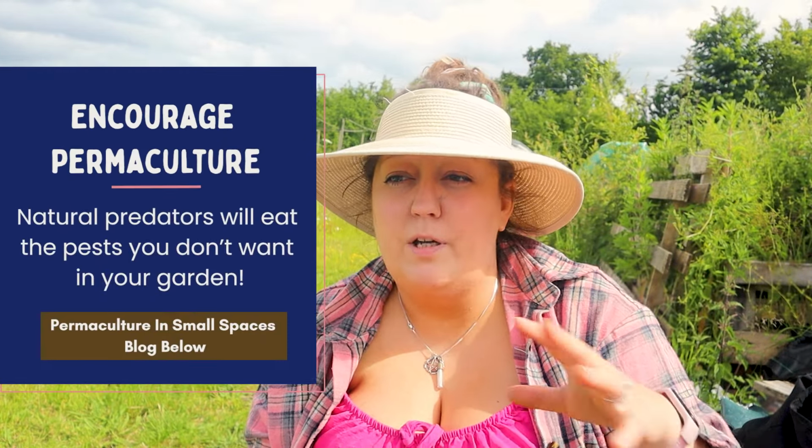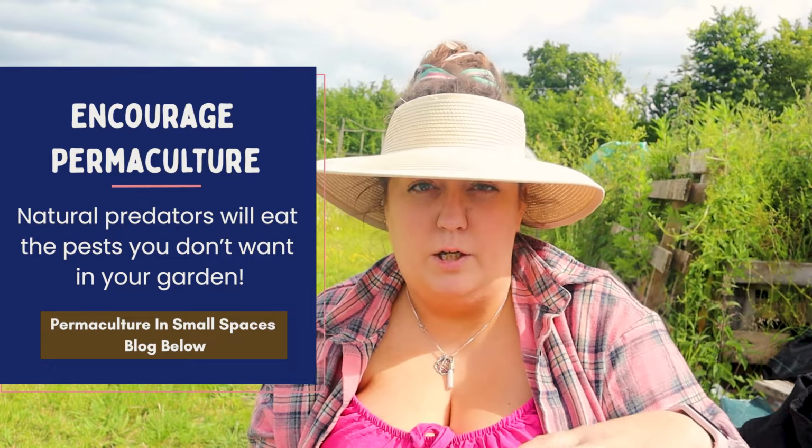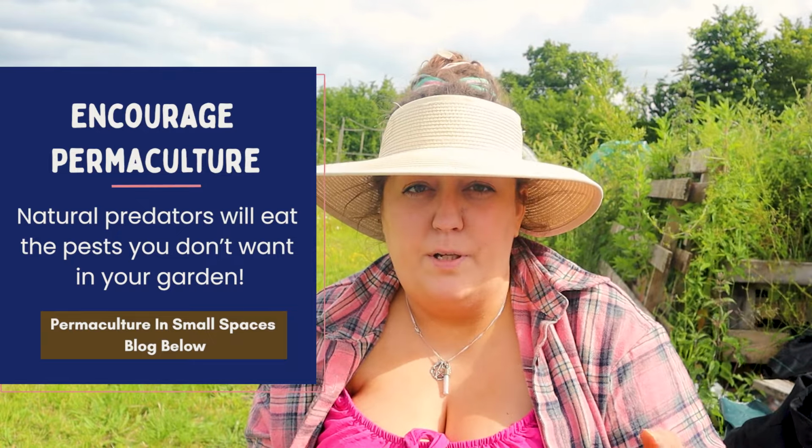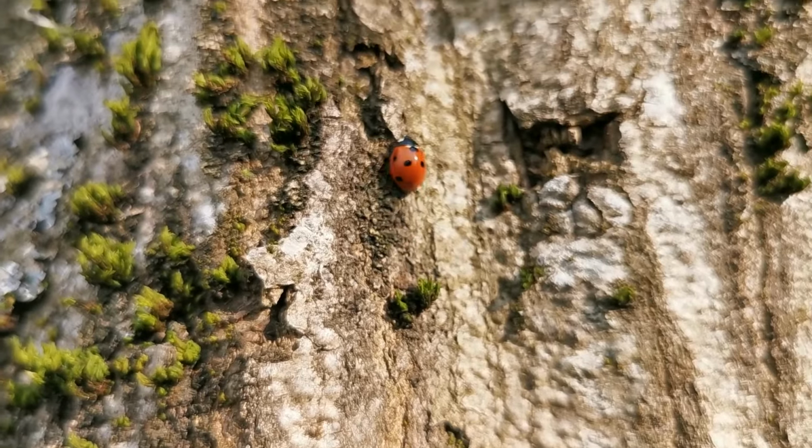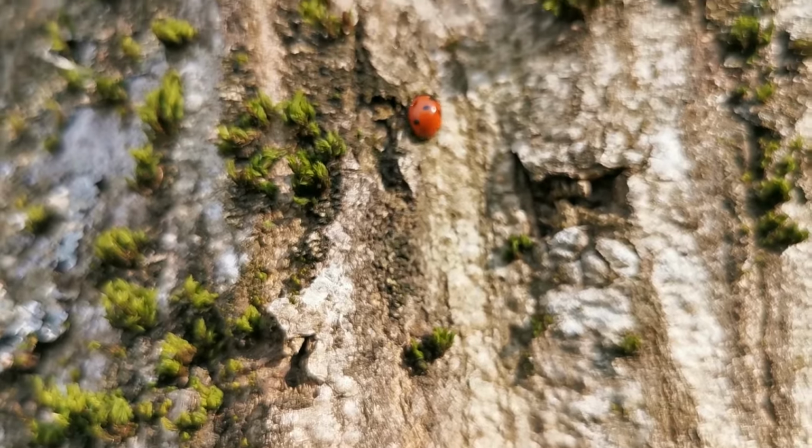Okay, so number three is actually one of my favourite methods of pest reduction in the garden, which is to encourage natural predators. This is a really big thing in permaculture, where you encourage the thing that eats the thing that's annoying you. So things like ladybirds, or ladybugs as you call them in America, they will actually eat your aphids and things like that. So we want to encourage those kind of things. We want to encourage good predators into the garden, even birds in some cases.